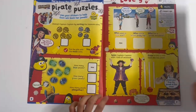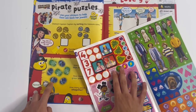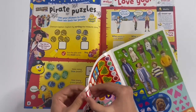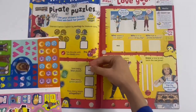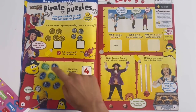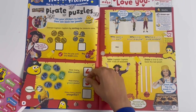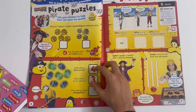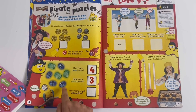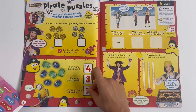how many blue jewels. Let's count them. 1, 2, 3, 4. There are 4 blue jewels. How many green jewels? 1, 2, 3. 3 jewels. And how many altogether? Let's count. 1, 2, 3, 4, 5, 6, 7. 7 jewels altogether.